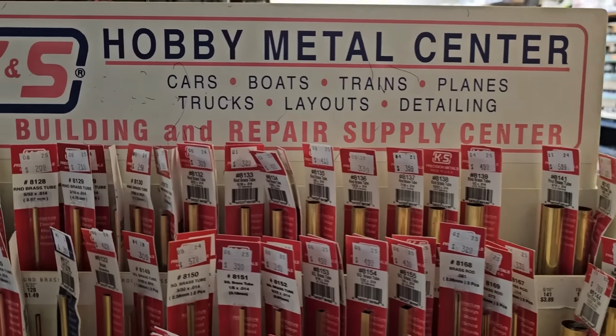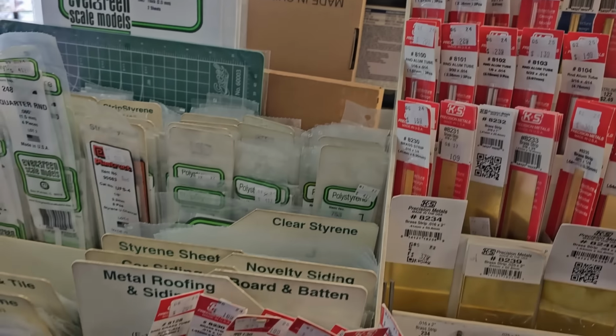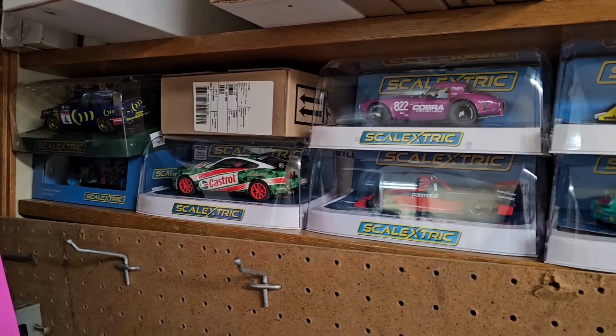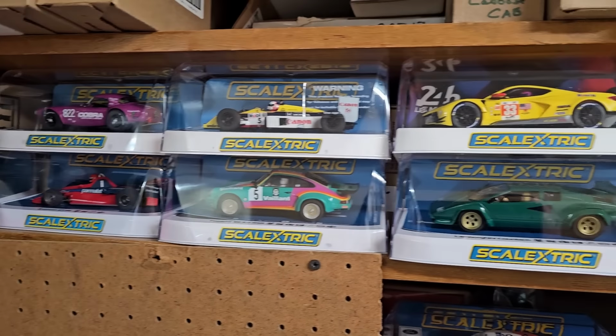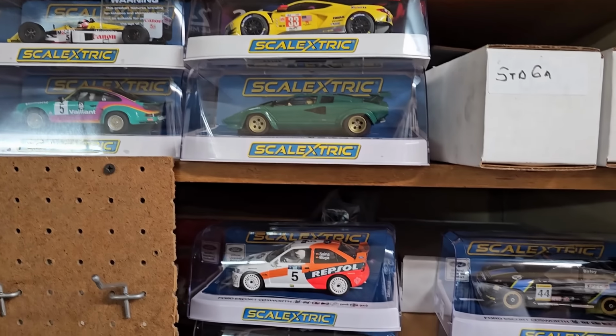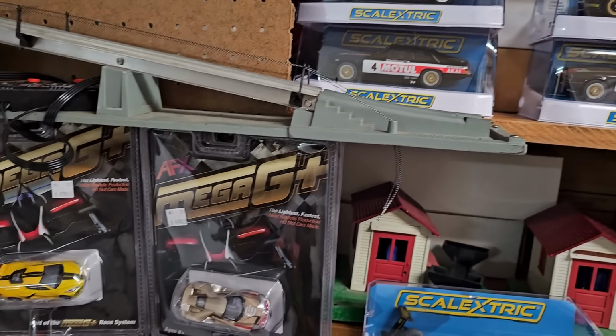Hobby Metal Center. There's a little bit better view of your Plastistruck. Got some slot cars. Slot cars have come a long ways. I mean, the paint jobs on them slot cars are unreal.